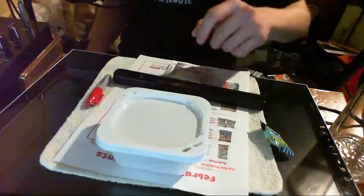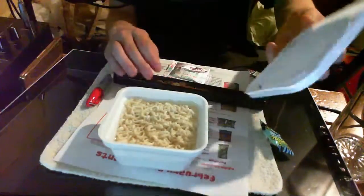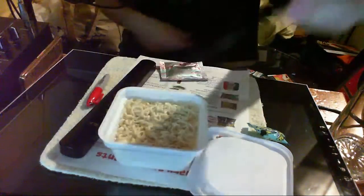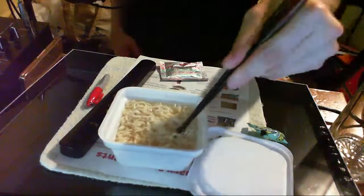Okay, I'm going to go ahead and say that the noodles are done now. Last time I checked them, they were about al dente. So let's go ahead and pull off the lid. And I'll also use my new chopsticks that I bought recently when I was out in California. Let's check them and see exactly how it is. Oh yeah. These are probably done.